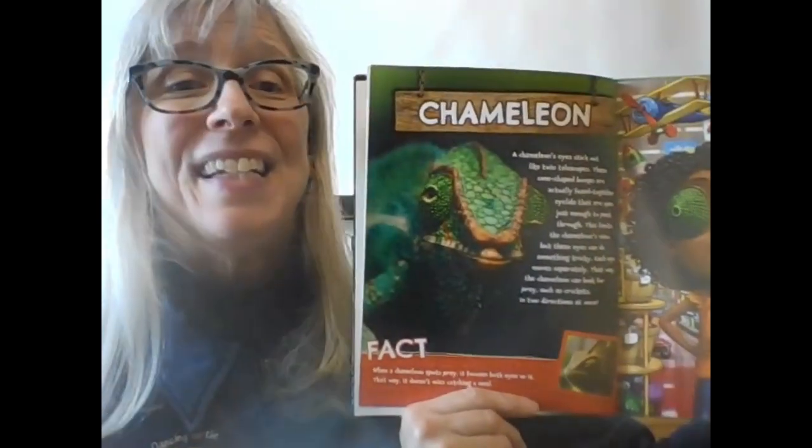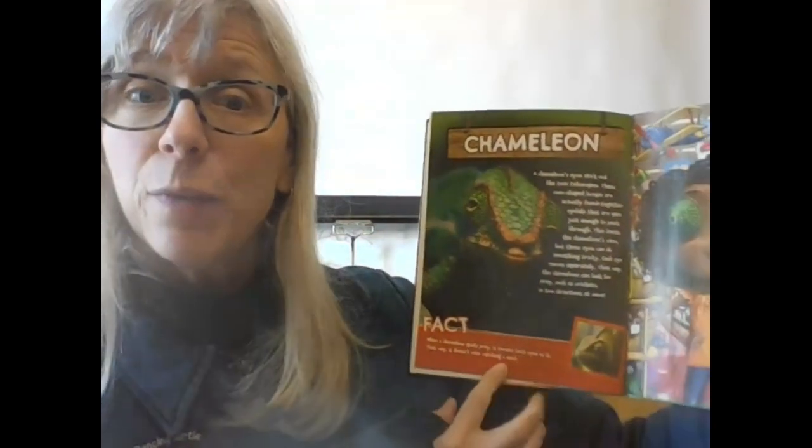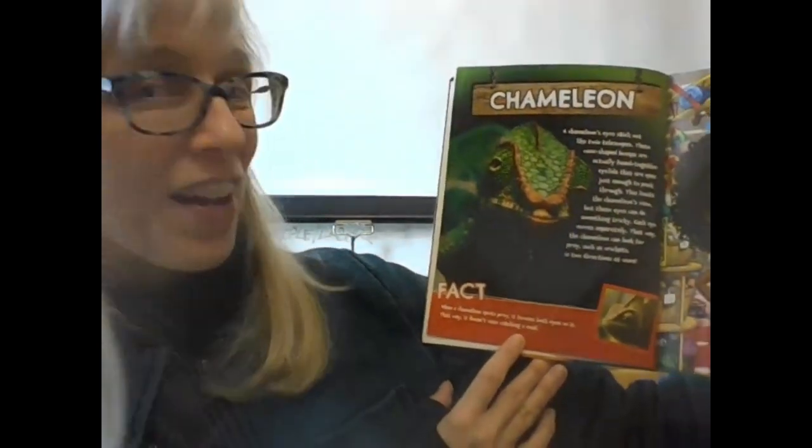That was a chameleon. A chameleon's eyes stick out like twin telescopes. These cone-shaped bumps are actually fused together eyelids that are open just enough to peek through. This limits the chameleon's view, but these eyes can do something tricky. Each eye moves separately, and that's why the chameleon can look for prey, such as crickets, in two different directions at once. Here's a fact. When a chameleon spots prey, it focuses both eyes on it. That way, it doesn't miss catching a meal.